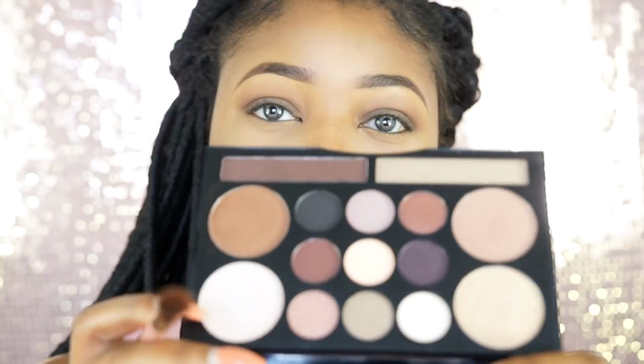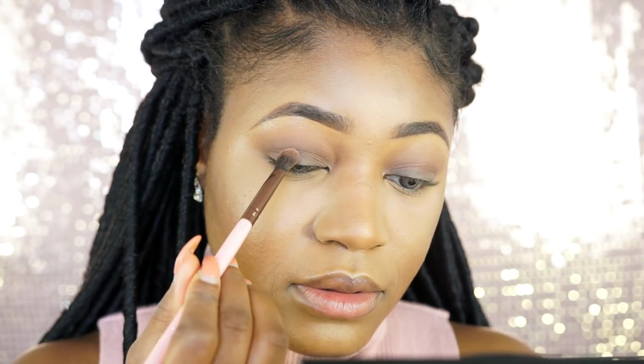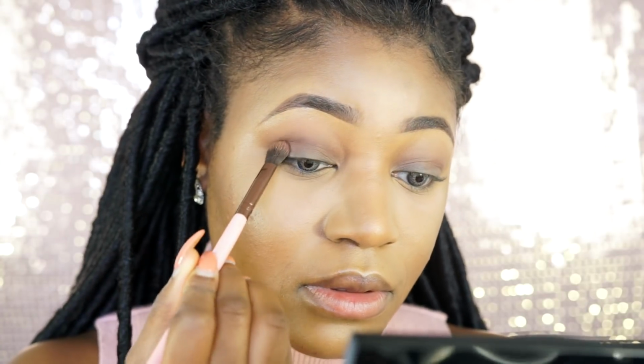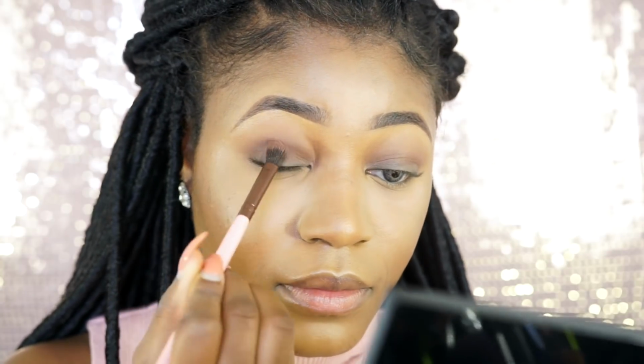The Luxie Beauty 227 blending brush, and I'm going to be going into, what color should I go into? I'm going to be going into this darker brown color right here, and I'll just be placing that slightly lower in my crease. So as you can see, the nude sticks base that I applied has already dried, and honestly, if you want to wear it like that as an eyeshadow, it looks bomb.